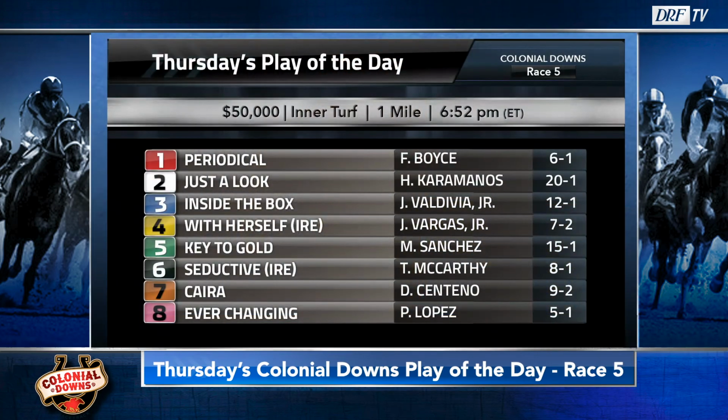Rather than siding with one of the favorites for this first Colonial play of the day, I am going to tout a long shot in race 5. I assume the horse is going to be a long shot. 20-1 on the morning line. Number 2, Just a Look. Now, obviously, these lines are going to be subject to change. I mean, in the sense that this race is a little tricky to figure out.